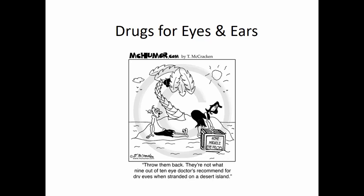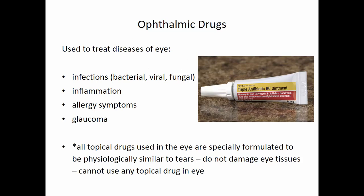Okay, drugs for eyes and ears. Drugs for the eyes are called ophthalmic drugs, and they're used to treat disorders of the eye, including infections, inflammation, symptoms of allergic reactions, and glaucoma. All topical drugs that we're going to put right into the eye are specifically formulated to be physiologically the same as tears. And so putting them in our eye is not going to damage the eye tissues.